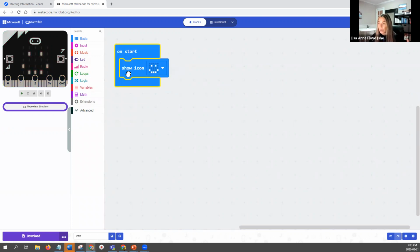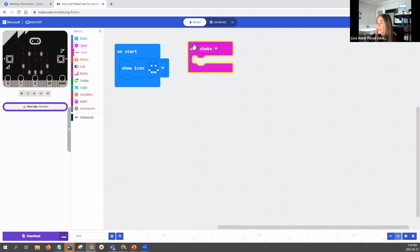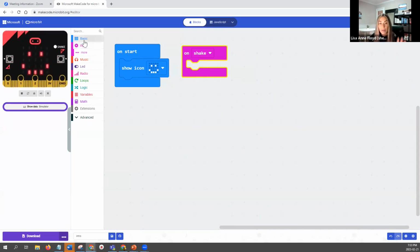What I'd like to do is use a shake block, which is under input. So we're going to go under input and grab the on shake block. Everything I put inside of this on shake block that I got from input, it will do when I shake it. So it's very simple. I'm just adding 3 blocks to this part of the program.